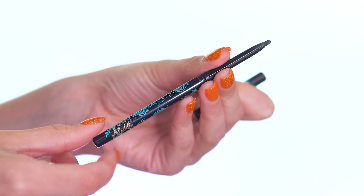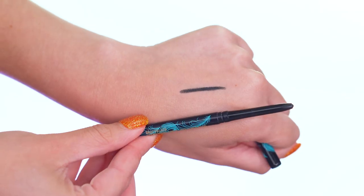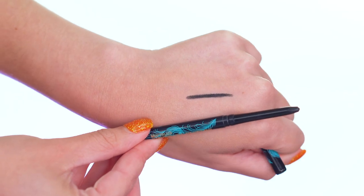Next product we're gonna be talking about is the Graph Black Technakohl Liner Eyeliner Kajal. And I love the packaging on this. It has these really beautiful turquoise blue feathers on it. And I think that this definitely gives me the Aladdin Princess Jasmine feels, because her makeup to me, I would just think would be smoky with some black eyeliner.